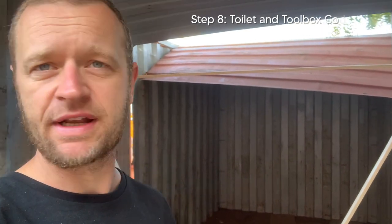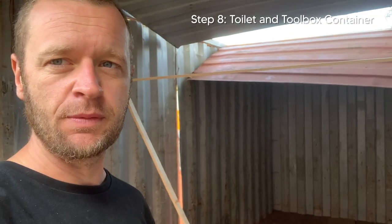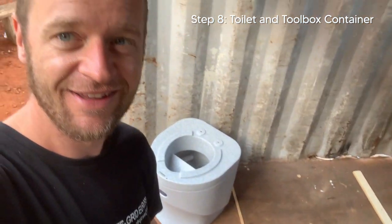Standing in the furniture container right now. We've been cutting that up because we're gonna cut that in 2 pieces and make this into the toolbox and the toilet room.